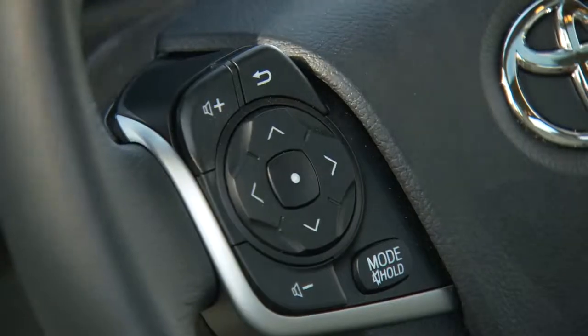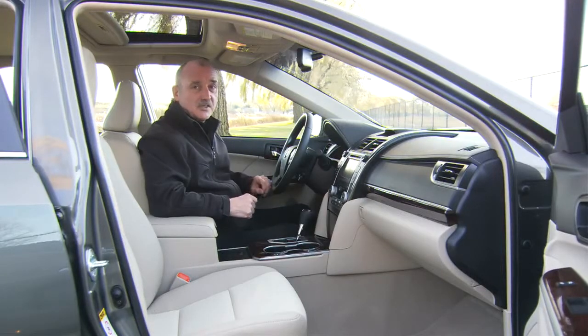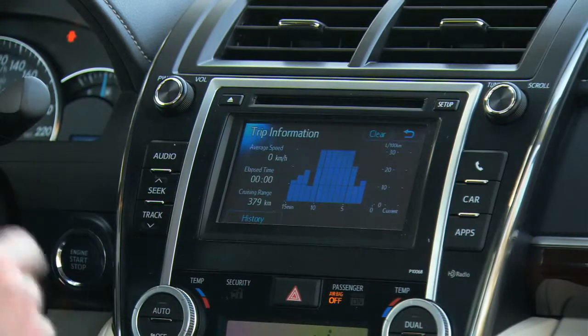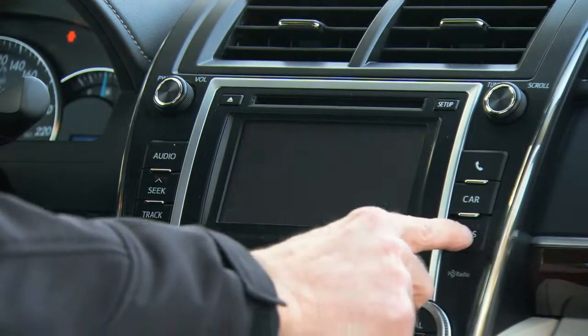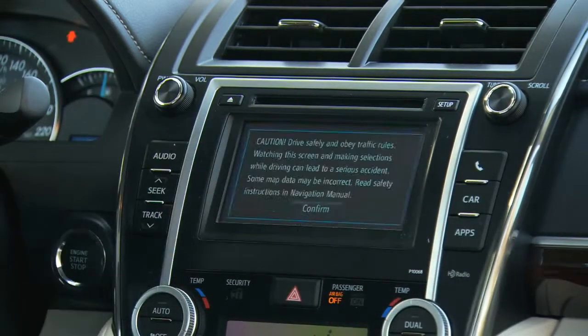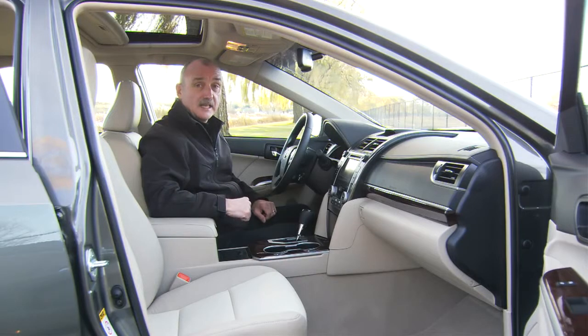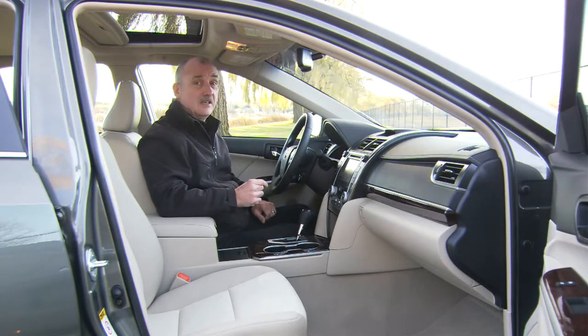Number one, these audio controls, they look like they were very much an afterthought. The second thing has to do with the navigation system. You look on the center stack, nowhere does it say this car has a navigation system. You have to push the app button, then push the map button, then push the confirm button, because after all, they don't want you driving through a river instead of taking the bridge. The point is, they've turned a one-touch operation into a chore.